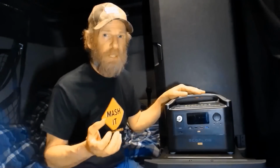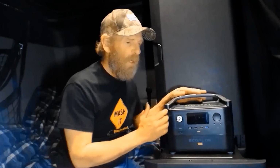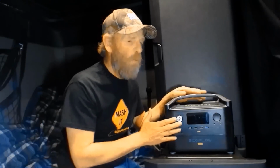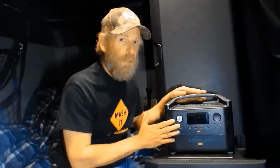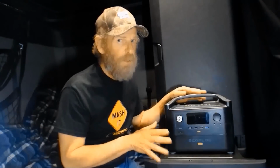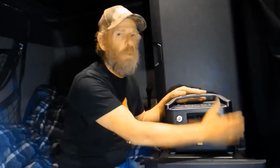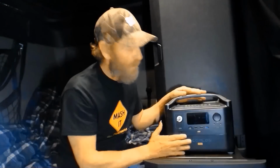This will provide you with 1200 watts with the Eco Boost if you want to use something that has a surge in it, you know, like if you start a motor or whatever. But 600 watts worth of AC power, and that's pure sine wave. That's no dirty power. 600 watts of pure sine wave power, 720 watts all the way around. You could plug all sorts of things into it.